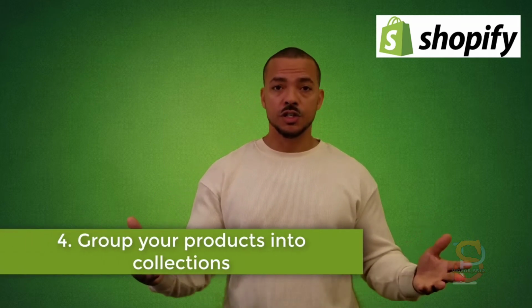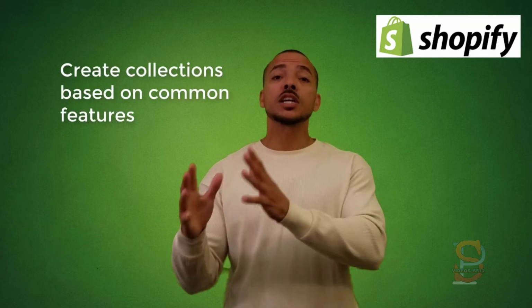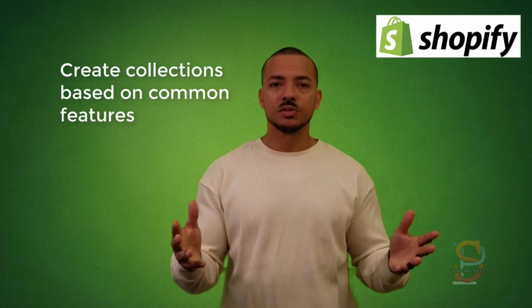Step 4, group your products into collections. To provide better navigation and to help connect customers with various products, consider creating a collection of products based on common features. For example, if you're selling clothing, you'll want to create a collection or group based on size, colors, or items on sale. Collections will help customers find what they're looking for quickly without having to browse through your entire inventory.